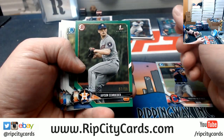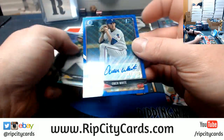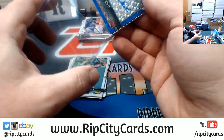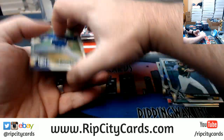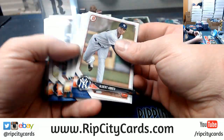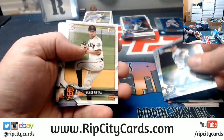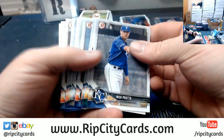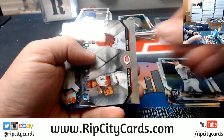A Jason Schroeder to 99 paper for the Astros. First autograph is going to be an Owen White Rangers blue wave to 150. Oh, I was so hoping to see an auto on that Bart. Isabel Royals 402 sky blue paper.